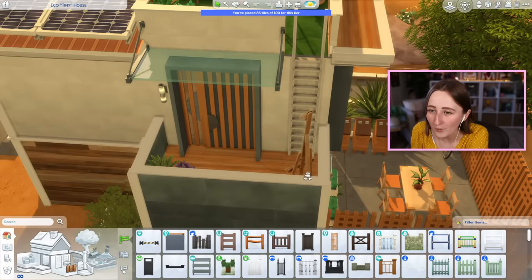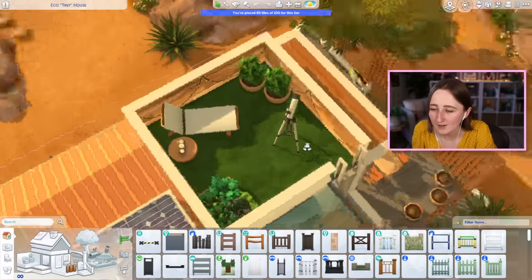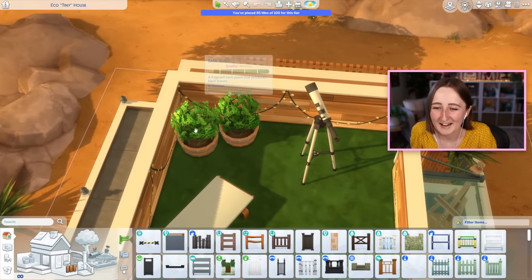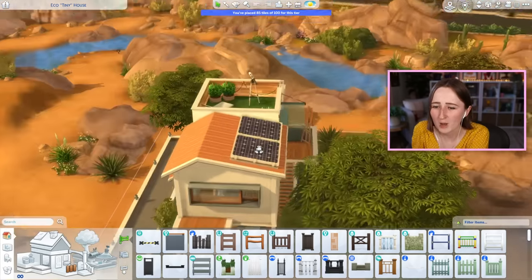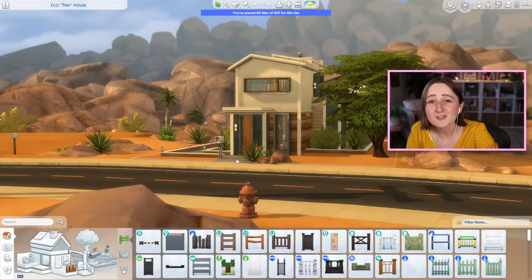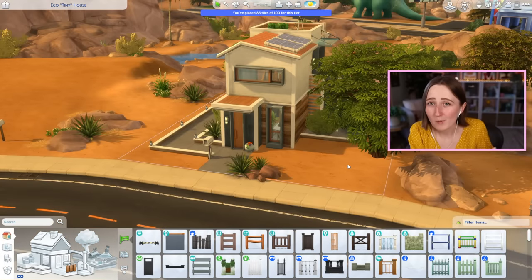And then you can go all the way up to the rooftop where we have a telescope so your Sims can die. We got a couple more plants and a lounge chair. There's also some solar panels up here, so that should help with your Sims bills. And that is the finished product. It's on my gallery if you want to download it. My name is just lilsimsie on there, so it shouldn't be too hard to find.